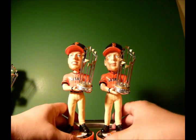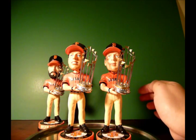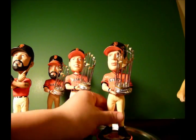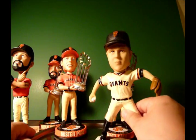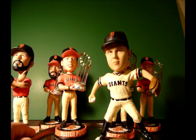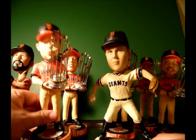I don't know if it's quality control or variations in artistry, but there's definitely a difference between these different bobbleheads, and if you ask anyone, they would definitely prefer to get the Alexander Global Promotion version of any of these bobbleheads versus the Forever Collectible version that's out there.